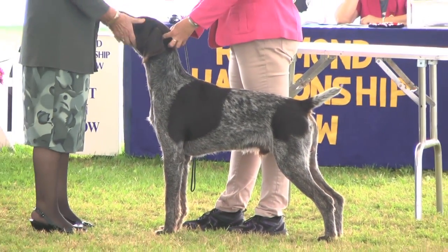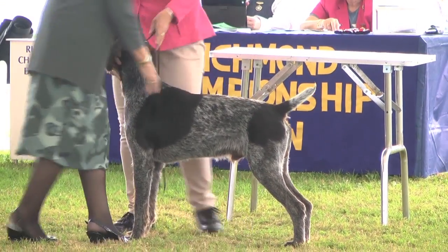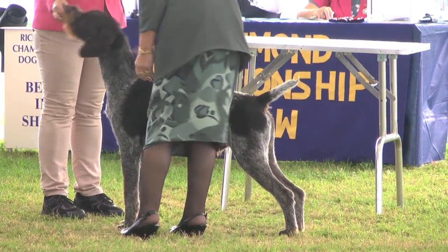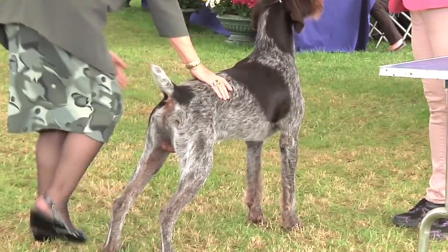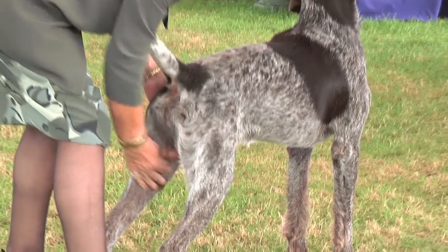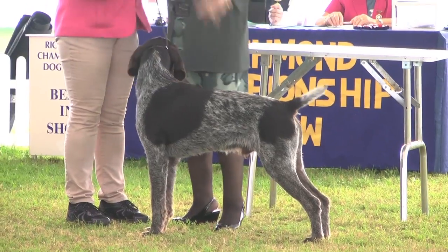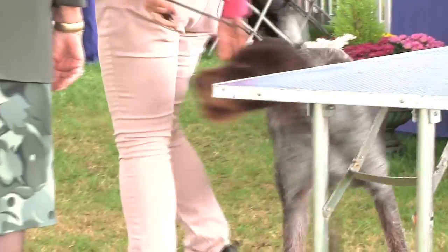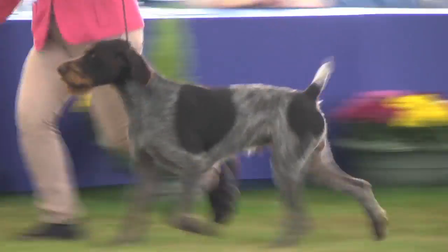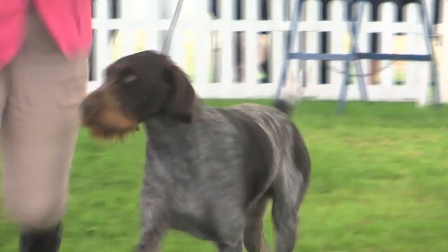Completing our seven group winners, the most recent winning of this afternoon is, of course, the German Wirehead Pointer 5552 from the Gundog Group. Sent through, of course, by David Shields. Bristly coated Gundogs have always interested the Germans, and in the late 1800s there were several varieties. This is the German Wirehead Pointer, winner of the Gundog Group, 5552.